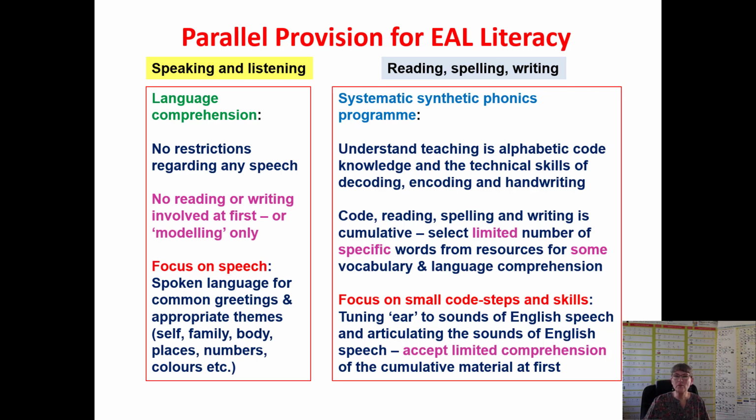Select a limited number of specific words from your resources for some vocabulary and language comprehension. Focus on small code steps and skills, because really what you're doing is tuning the children's ear to the sounds of English speech and articulating those sounds. And some of those sounds, at least, may not be in their mother tongue at all. Accept limited comprehension of the cumulative phonics material at first.